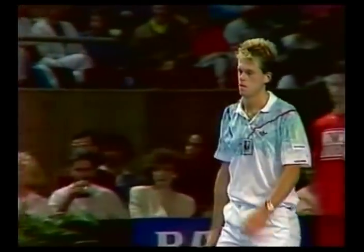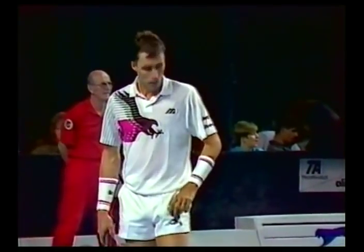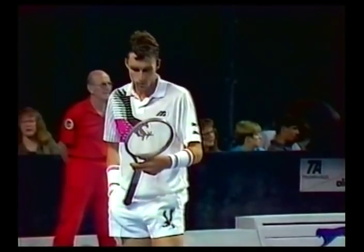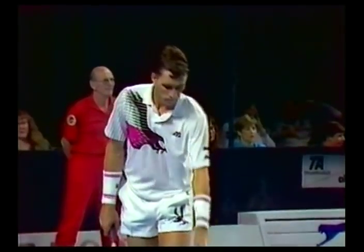It's a volley that Edberg doesn't normally like to play. He likes to hit his backhand volley back across court. Ivan knows that, and probably just staying in that side of the court a little longer than necessary, making Edberg go for that off volley.